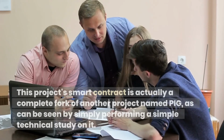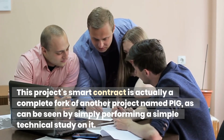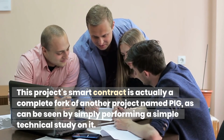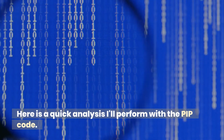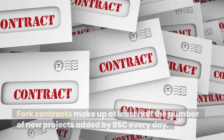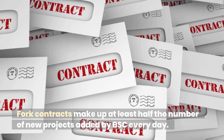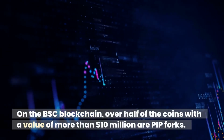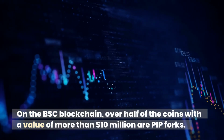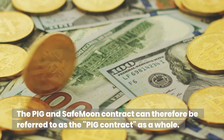This project's smart contract is actually a complete fork of another project named Pig, as can be seen by simply performing a simple technical study on it. Here is a quick analysis I'll perform with the pig code. Fork contracts make up at least half the number of new projects added by BSC every day. On the BSC blockchain, over half of the coins with a value of more than $10 million are pig forks. The Pig and Safemoon contract can therefore be referred to as the Pig contract as a whole.